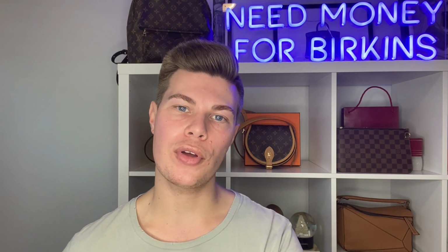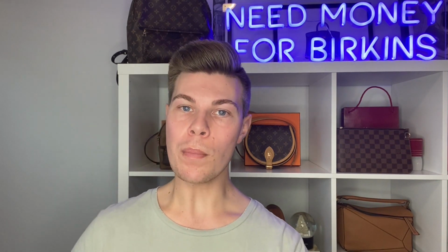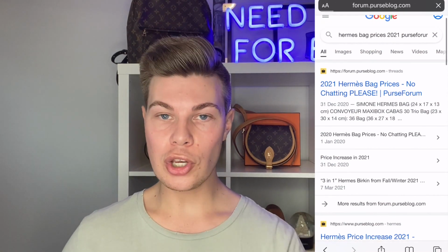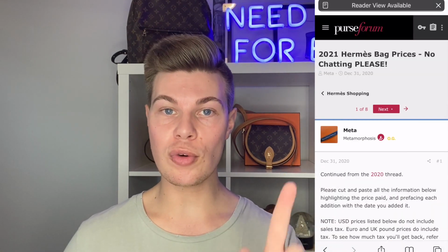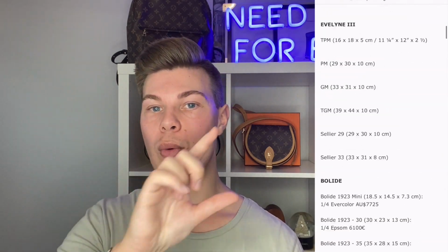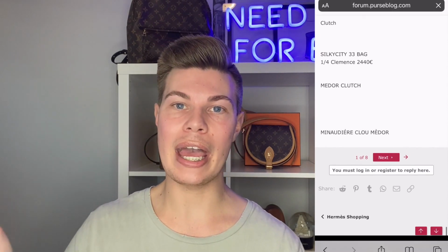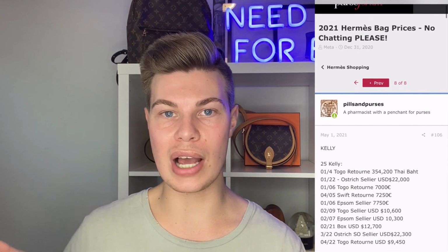I got a lot of questions about how much does a Birkin 30 or Birkin 35 cost in Australia, and it's tricky to find the exact price details unless you've either personally gotten one this year or somebody who has and you've seen it on the receipt. But for pricing of bags, what I always like to do is Google Hermès bag prices 2021 purse forum. Then when you see the link in Google for the purse forum, click on that and go right down to the bottom, and it'll have like page 1, 2, all the way up to like 40 or whatever it is. Click on the very last page, and that is the most up-to-date page of prices.